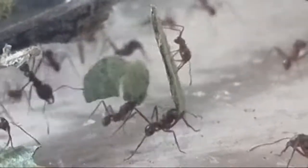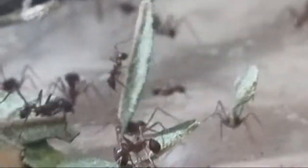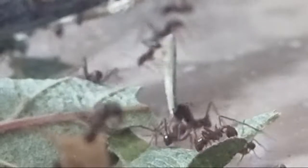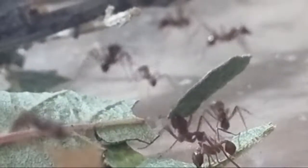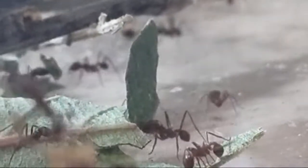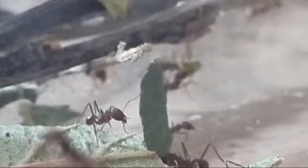Oh, it's got a Klingon. There's a Klingon on the starboard bow. Oh, the leaf cutters are just nuts. Has the little one got off? I think so. I think I saw it get off then. So what are you doing? You can't put it back on the leaf.